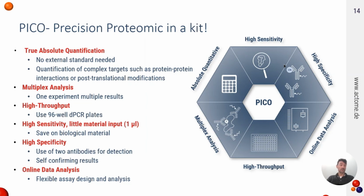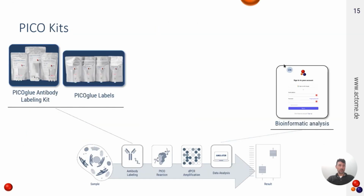and high specificity, which is also really important to note. We are using 2 antibodies at a time, which have to bind simultaneously to the target. And if there's unspecific binding, we do not see any signal. And we offer online data analysis for flexible assay design and analysis. Of course, we also offer PICO kits, which basically cover the whole workflow. So if you're interested in trying out PICO, please get in touch.